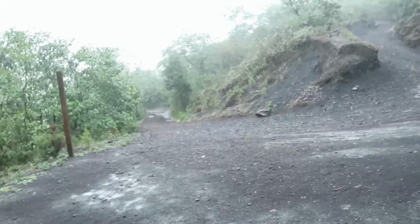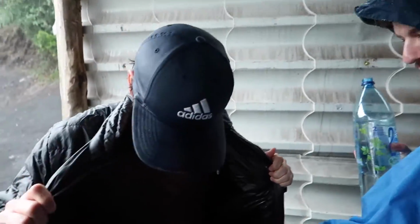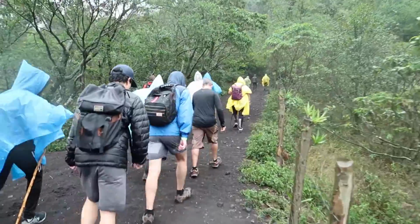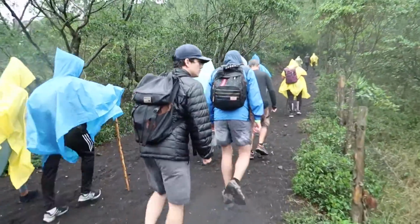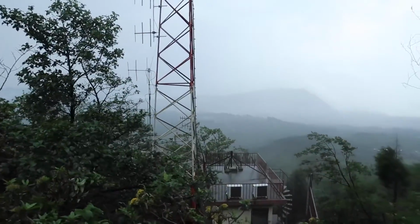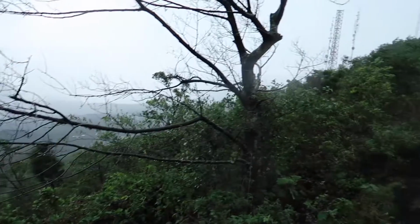Hopefully you can hear me in the camera right now because I just had it in my jacket pocket, but we are just absolutely soaked. There's one dry spot on the list. Yay, one dry spot. So I'm trying to record this for some reason, but we're about halfway there right now. We took our rest, had some snacks, and the rain's letting up a little bit. This is the first opportunity to see somewhat of a view from up here. And we're just still going up.